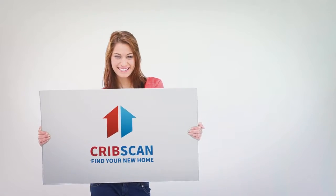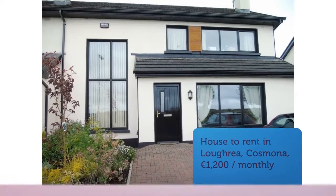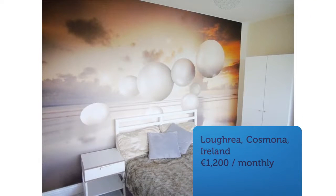Beautiful three-bed semi-detached modern home available to rent from September 3, 2018. Excellent references required.